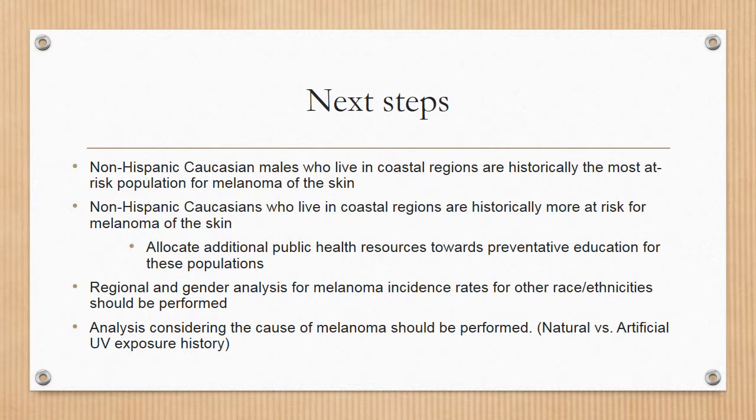So in this next step slide, we'll wrap things up pretty quickly here. From the data that we looked at, which was all historical, we found that non-Hispanic Caucasian males who live in coastal regions are actually the most at-risk population for melanoma of the skin. And then just in general, non-Hispanic Caucasians who live in coastal regions, whether you're a male or female, are historically more at risk for melanoma of the skin.